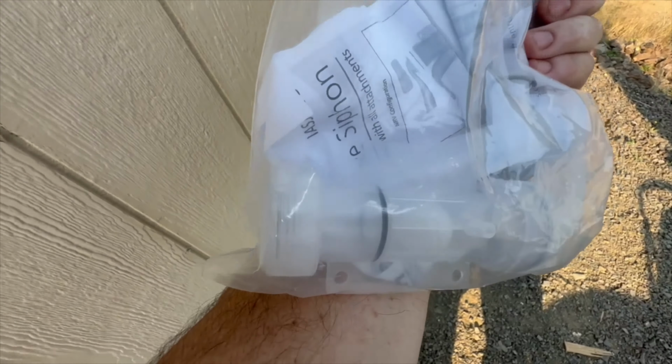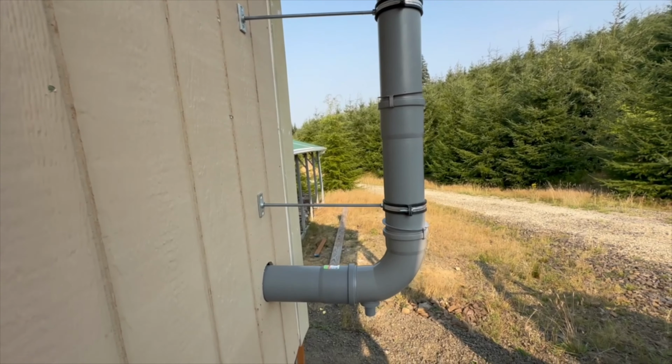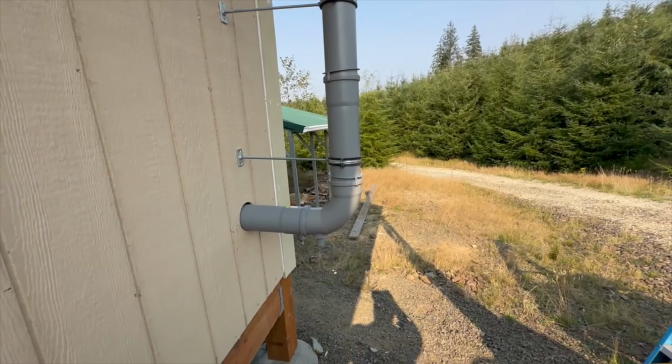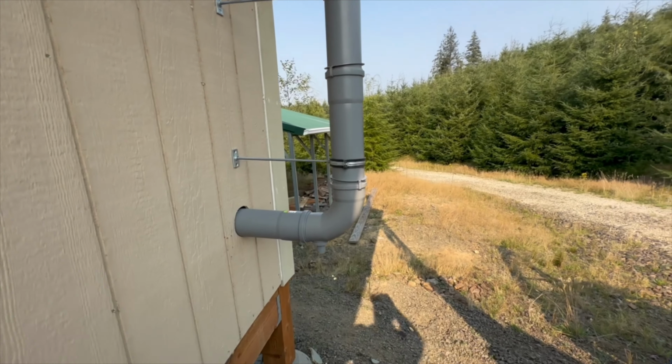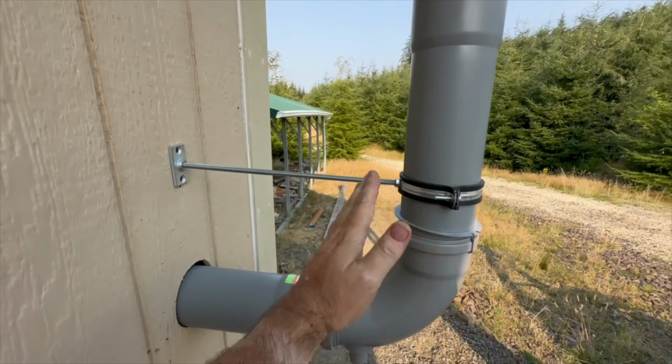You can actually run this whole piping system inside the building too. It's designed to hook to the toilet and go up the inside wall and out your ceiling. I didn't want it inside because we're very limited on space. And this can be really close to the toilet. So if this was inside, the toilet would be like right here. So anyways, wanted to show you all that.